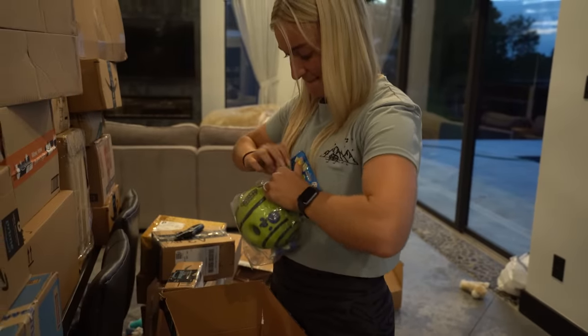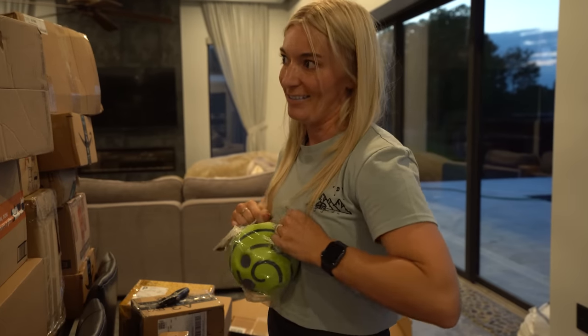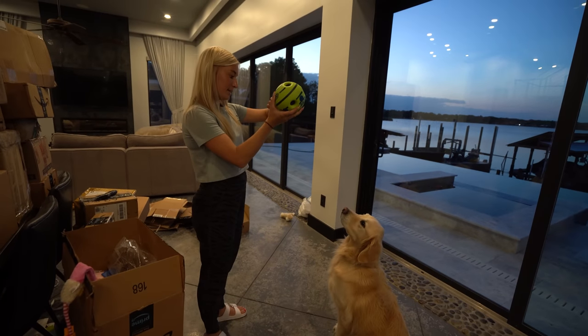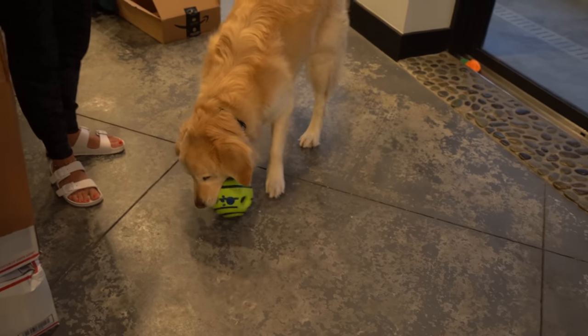It's there. The Wobble Wag Giggle Ball, the worst thing ever to be invented. Every time ours finally dies, one shows up in the P.O. box. The most annoying dog toy ever created. Okay, you get 30 seconds on the clock. Go. Good boy! He just loves it so much.